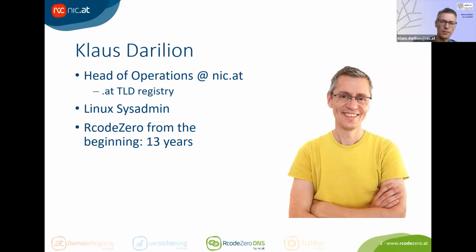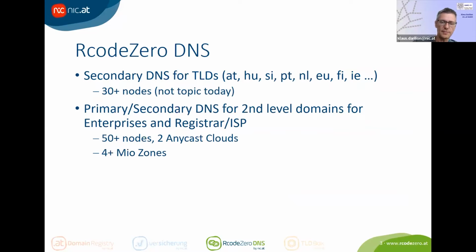So maybe you wonder now, what is RcodeZero DNS? We have two products. One is a secondary DNS service for top-level domains. For example, we are hosting ourselves and plenty of other TLDs. But this is not the topic for today. We also have a primary or secondary DNS service for second-level domains, which is targeted at enterprises and registrars or ISPs which have plenty of domains.